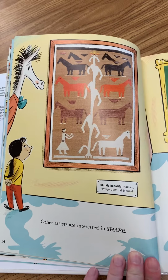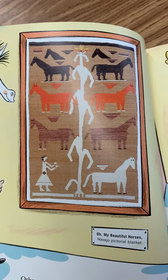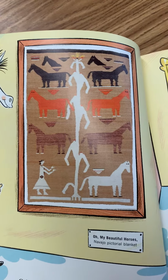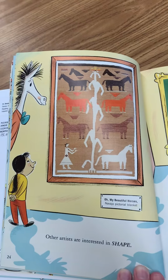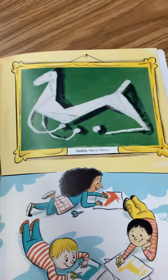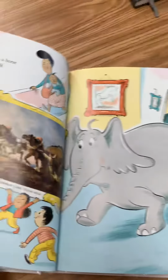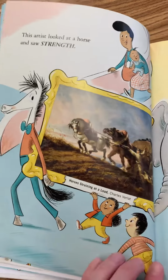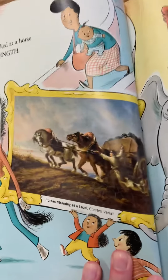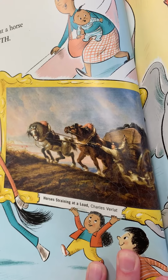Other artists are interested in shape. This is titled Oh, My Beautiful Horses, a Navajo pictorial blanket. It was made by Native Americans. This artist looked at a horse and saw strength. This piece is titled Horses Straining at a Load.